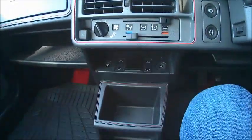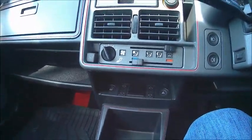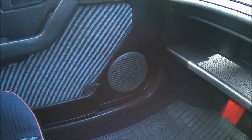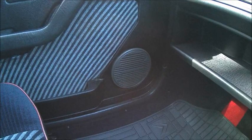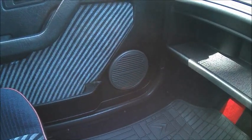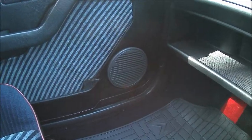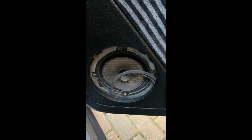Electric windows as well; those work. Pedals fairly offset. You can't really see. Along with the stereo as well, I did replace the speakers. The speakers on this car were completely shot. They're just paper cones, and I could have poured them out of the doors. They were just dust. So you can see here the outer ring of the speaker is actually completely detached, and the speaker cone itself is just rattling around. So yeah, they were ready for replacement.